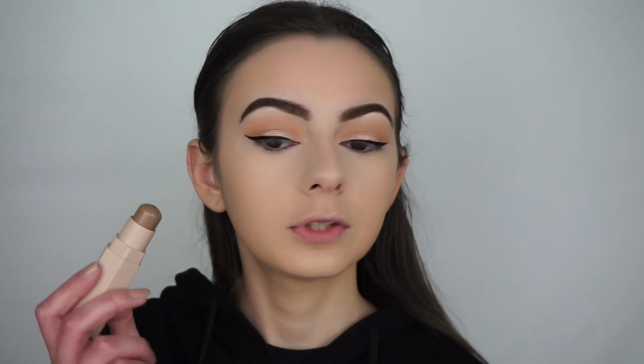And with this contour, I'm just going to apply underneath my cheekbones, on the sides of my nose, around my forehead, and underneath my jawline as well. And just keep in mind, I'm not a professional at cream contouring. I do want to get better at it though because I love cream contour.